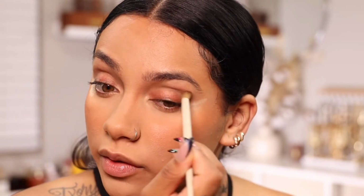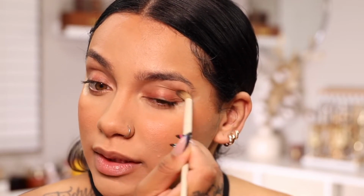So I'm gonna use Cobblestone, this color here. It's like a little taupey gray. I'm going to put this in my crease. Oh, that's gray. That's very gray, man. That's okay. And I didn't prime my lids because, well, I could have, but what's the point? This is like a creamy product, so what's the point? What's the point, man? Tell me. There is none. Okay, you know, just a little dimension, okay?